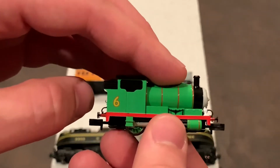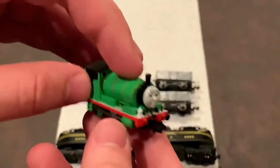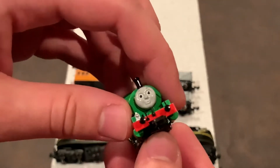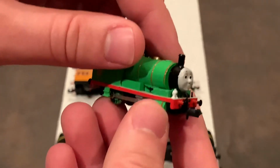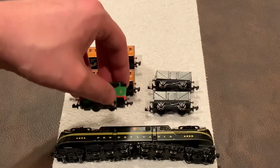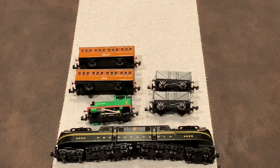Shame that reboot exists, but that's not the subject of this video, and I might make a separate video discussing my reservations on the questionable reboot. But anyway, this is a very nice model, and I imagine it would look like the Strasbourg Percy. I'm looking forward to seeing what new engines Bachmann may make for their N-Scale fleet for Thomas.